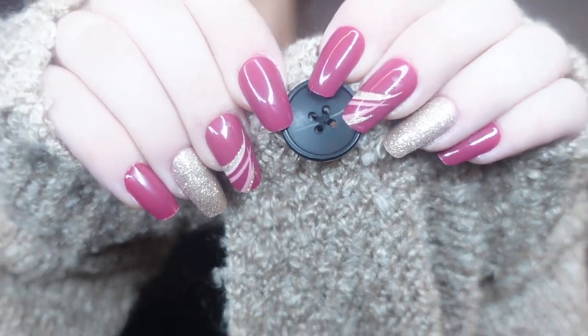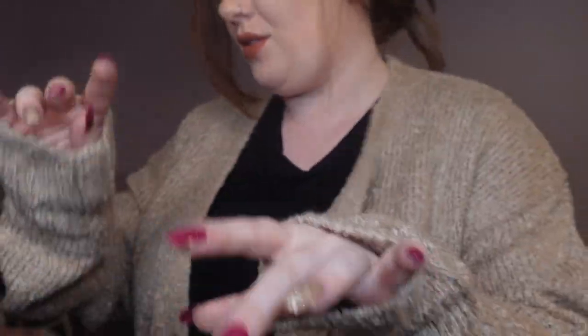I love this. It just has these cute little buttons on it. And it is so cozy. So good with all black underneath it, especially because the buttons are black, so it gives it a little bit of a matchy vibe. Would look super cute with some boots. You're ready to walk out the door.